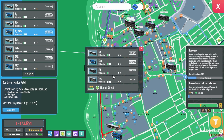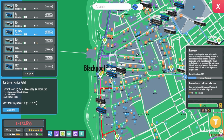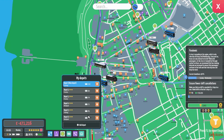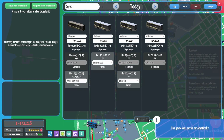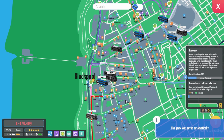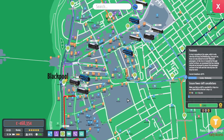So we only really have a few waiting at a time because there's always a bus coming along that will pick them up. Got another driver here. Bus depot 3. Bus depot 3. That's your sign. And we just carry on. So yeah, it's just a matter of time.